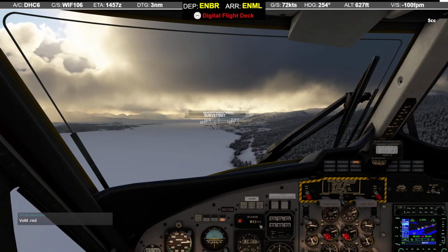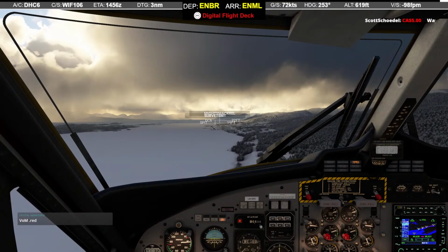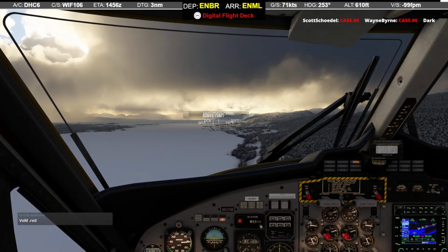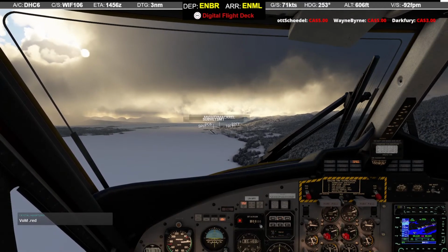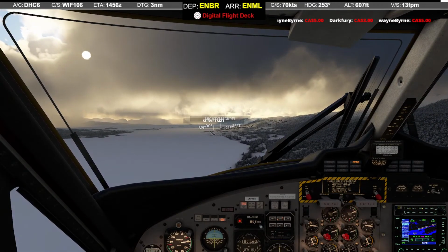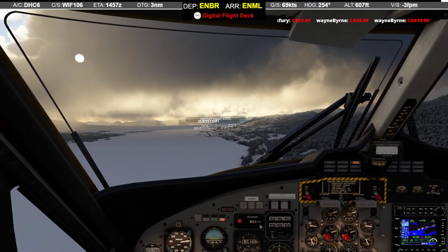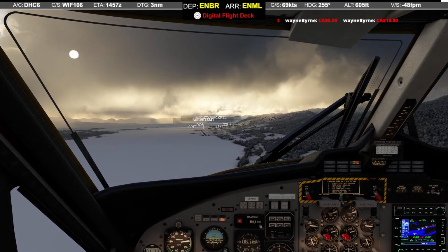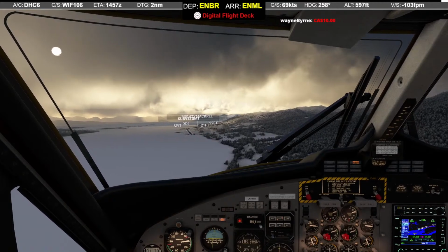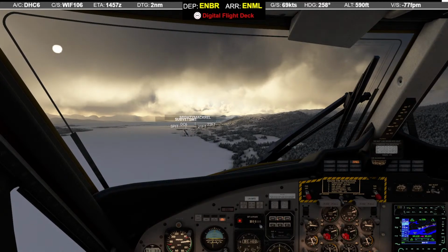We're looking good. Slightly low, but I've flattened out the descent rate, so we should be able to capture the glide path. So there's 600 feet. Aircraft is mine. Center ourselves up. Hold that level for a minute. There we go.